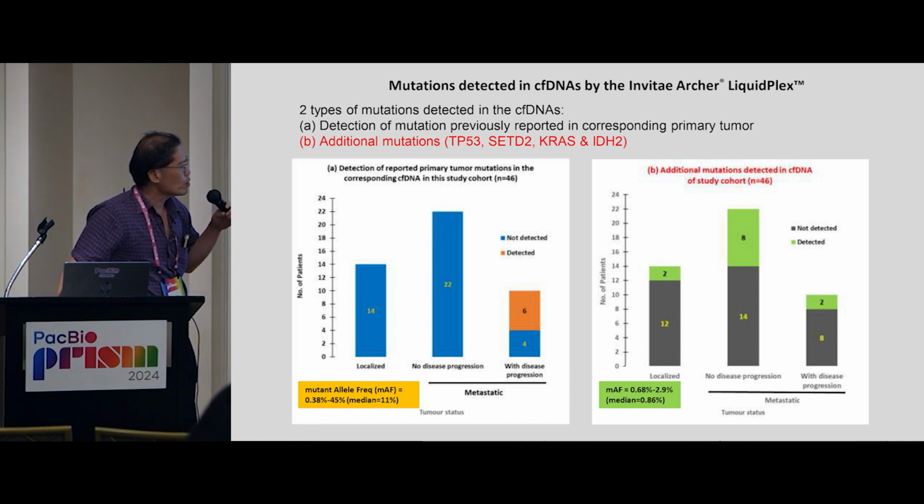But for these additional mutations which we find in TP53, SETD2, KRAS, and IDH2, majority of them we can still find in metastatic, but we can't confirm because we don't know whether this mutation existed or not on the original tumor, because we do not do an NGS on it.